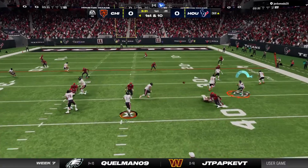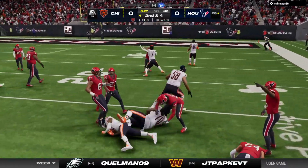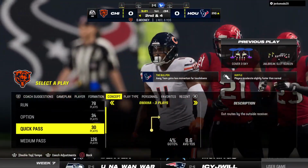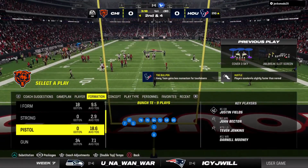On 1st down, Fields. And this will be caught by Mooney. And he'll go down at the 26, following a gain of 6. It's a pickup of 6. Brings up 2nd and 4 at the 26-yard line.